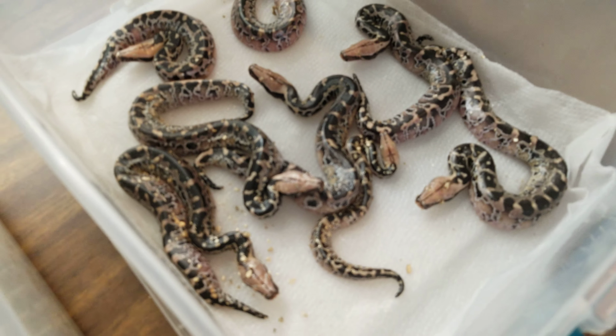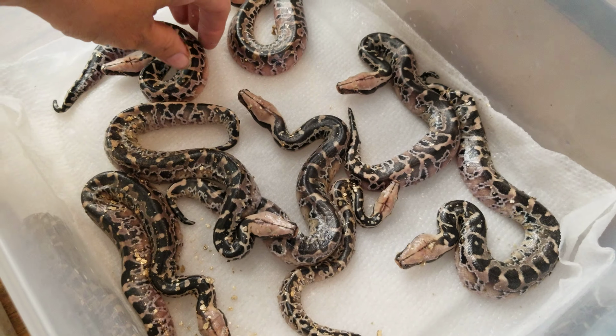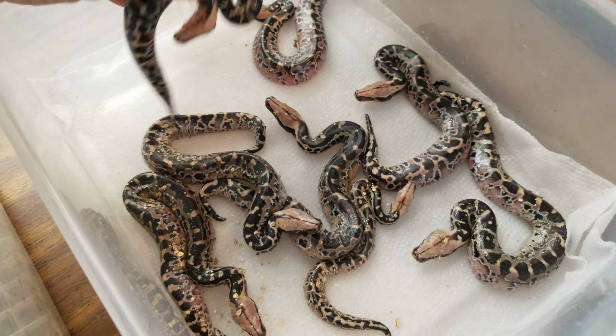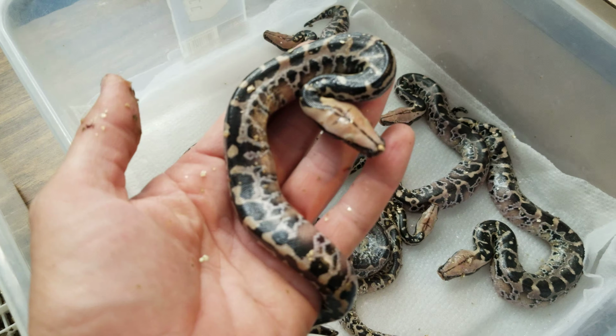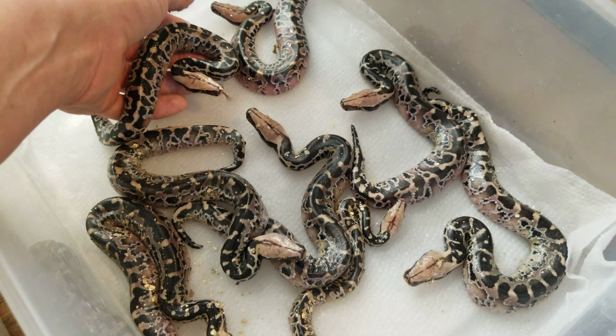Let me show you these babies real quick before we go. Ta-da! Perfect little short tail babies. They're gonna start getting real snappy in a second now that I've disturbed them. So, that's what's going on.